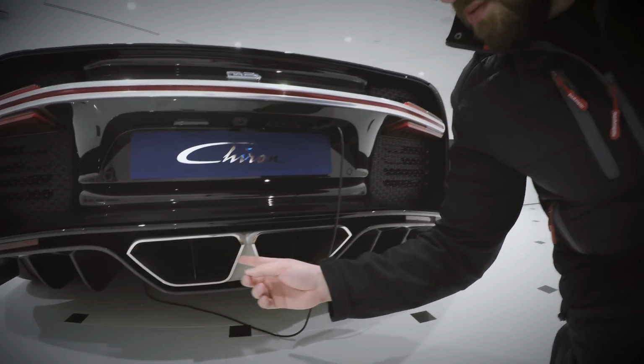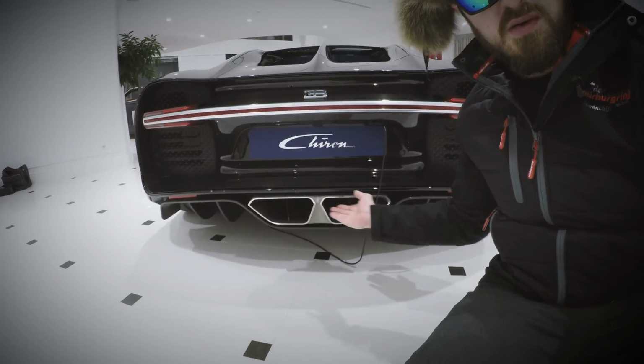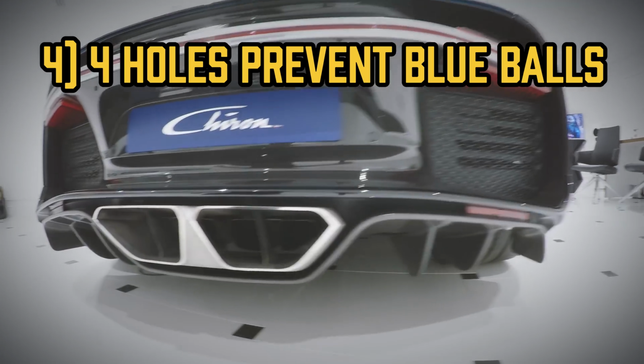Next feature of 4 we can find on the back, and it's actually the exhaust, because 4 holes will prevent you from having blue balls. And yes, of course, some connoisseurs will say that there is an extra exhaust on the bottom, but you know, it's like a lot of girls. They all have an ugly girlfriend to look more beautiful, and this is the same case with this exhaust, and they hide the ugly girlfriend somewhere underneath.